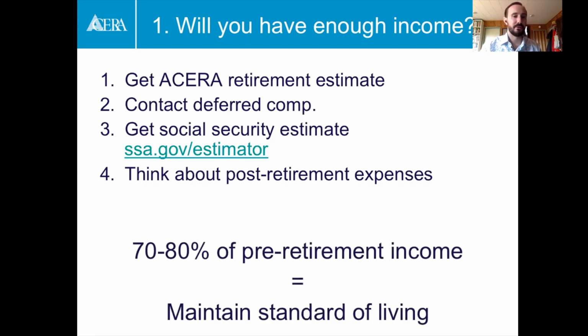Financial planners will say that you need 70 to 80% in retirement. You need 70 to 80% of the income you were making before retirement. So whatever you're making right now, you're going to need 70 to 80% of that to maintain your standard of living. They say it's 70 to 80% because your expenses are going to go down in retirement.